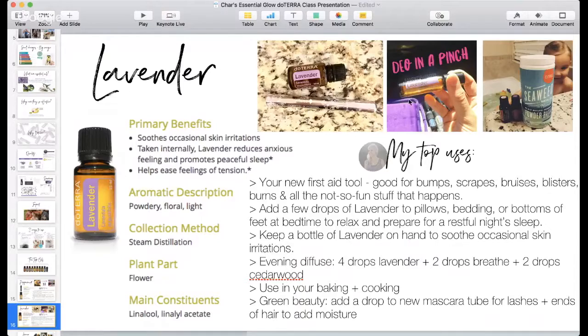Deodorant in a pinch. We were out one day and we were in the water, and then afterwards I didn't have deodorant. So I simply rolled the pre-diluted lavender on the back of my hand, and then I kind of used it under my arm as my deodorant, and it's very antibacterial and antifungal, so it's a great option to support that area. And again, you're getting nice benefits of skin soothing and healing.